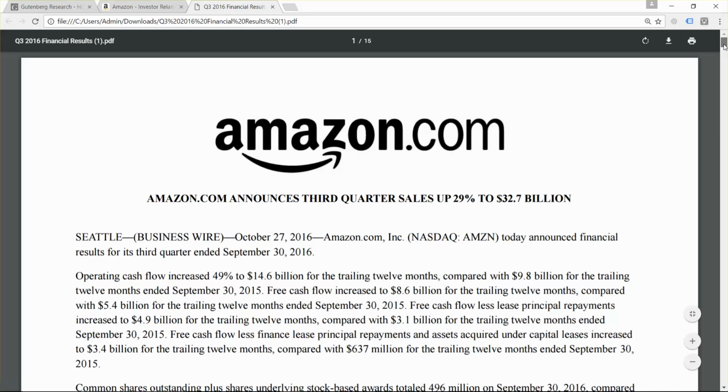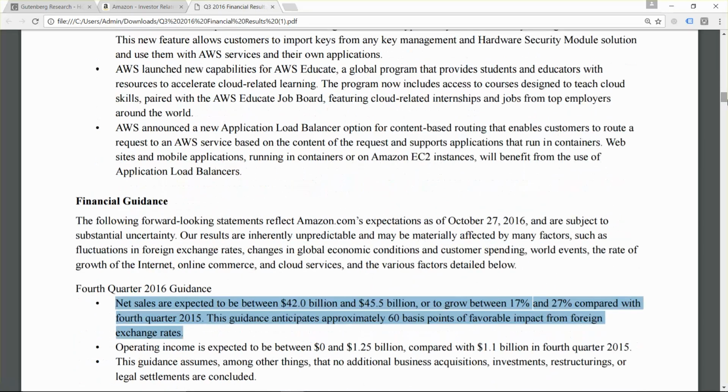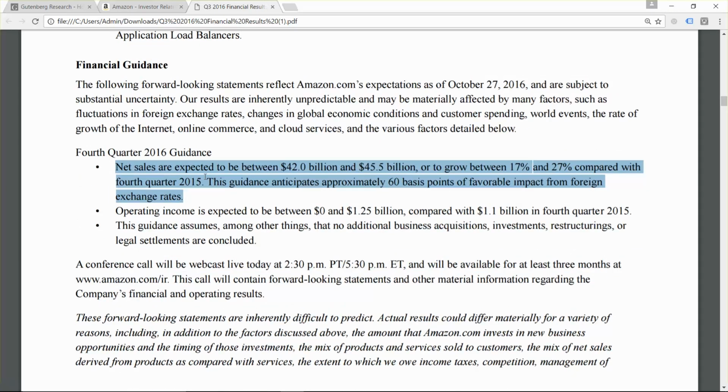So if you download the press release from the investor relations page and scroll down to page 3, you can see there's not a whole lot of guidance, so there's no need to toggle back and forth between the earnings model and this page. So basically, for the fourth quarter of 2016, they're estimating sales will be between 42 billion and 46.5 billion, and operating margin is expected to be between 0 and 1.25 billion.